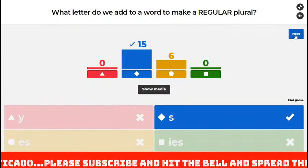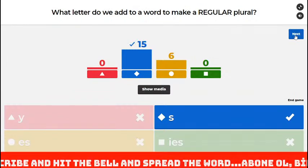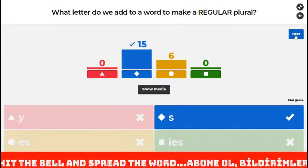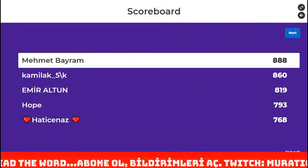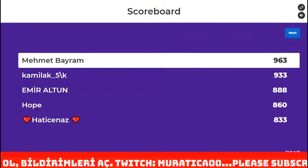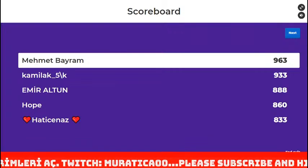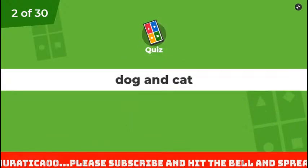Yes, the correct answer is S. We put an S at the end of the word to make it plural. We are talking about a regular noun. Yes, and Mehmet is number one, Kamil is number two, Emir is number three, Hope is number four, and Hatice Naz is number five. Here is the second question.